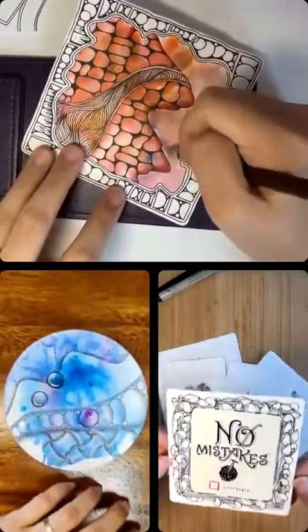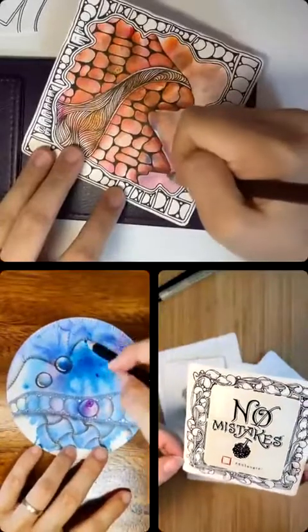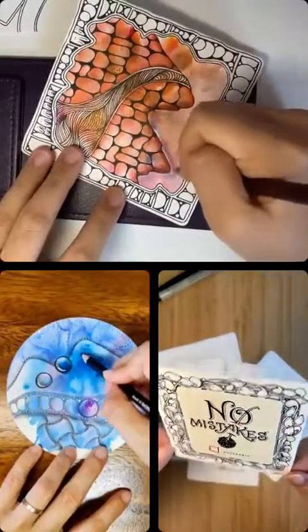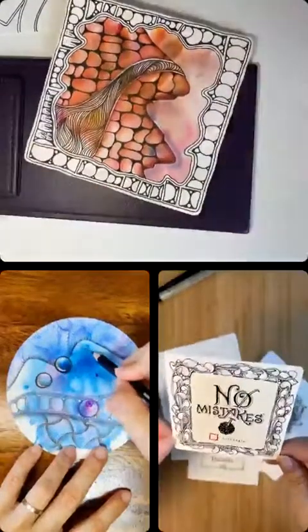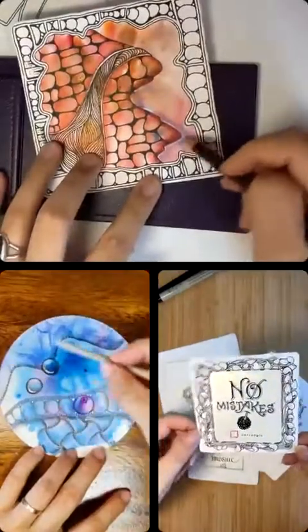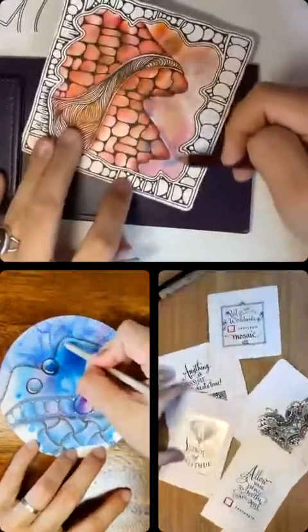Yeah, I have shaded it, but I'm a bit worried that the color might change over time because I didn't fix it. So I'm still thinking what to do with it. Maybe I might add colors, but we'll see. So I finished one, but I plan to do the rest as well. I thought that they are quite pretty.